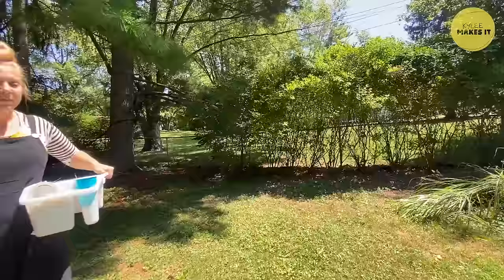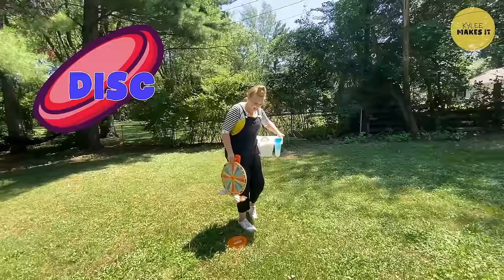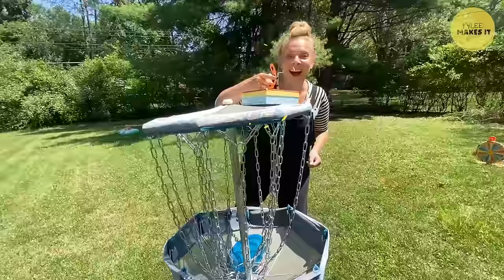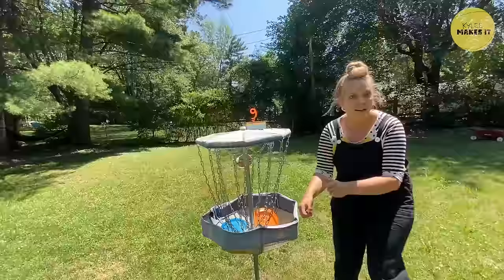Looking for 9, didn't find a 9, but I found a disc. Okay, take a little break for some disc golf. Ready? Ah, man. Oh, look. Made it and gonna make it.